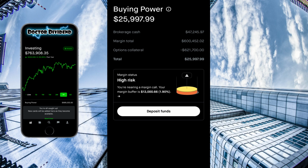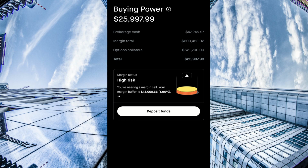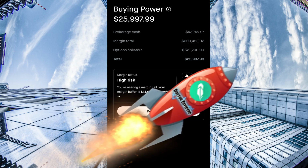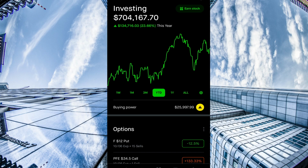Then you can see margin total, 600,452.02. Options collateral, 621,700. So again, I'm selling off contracts in the portfolio, put contracts and call contracts. I'll discuss those in a little bit of detail for viewers that are new to options. But essentially, I'm utilizing that cash to sell off contracts, receive premium in the portfolio for that, and then rolling those forward. So you can see the total buying power, 25,997. So that is what I'm doing with most of the portfolio.